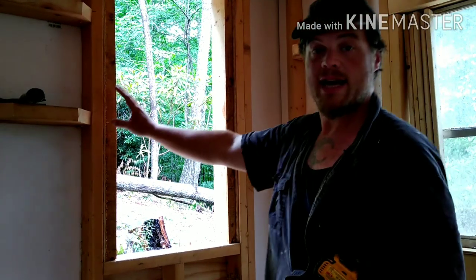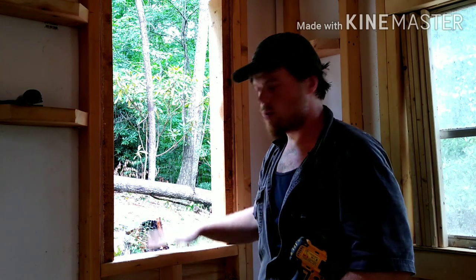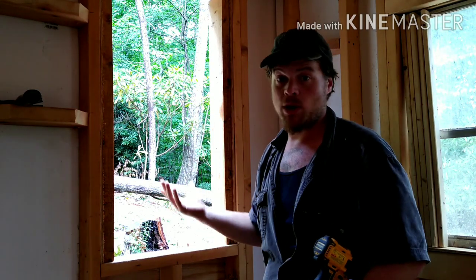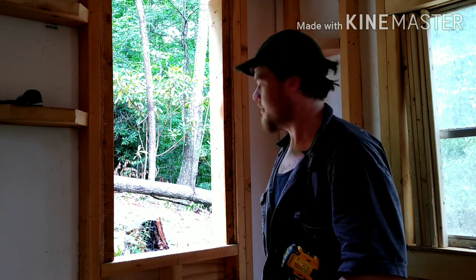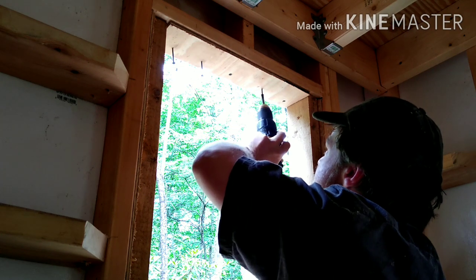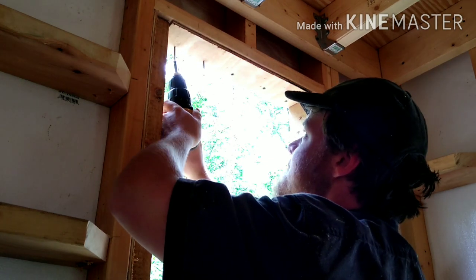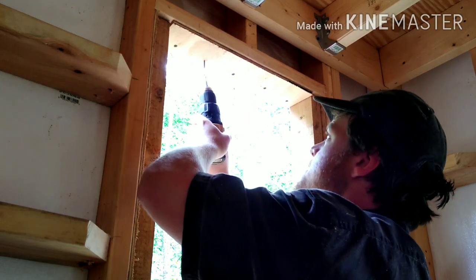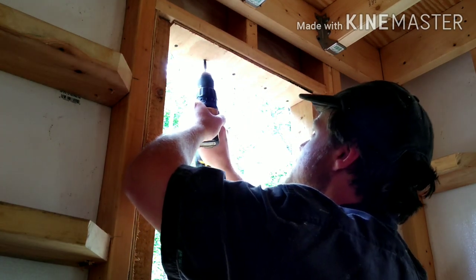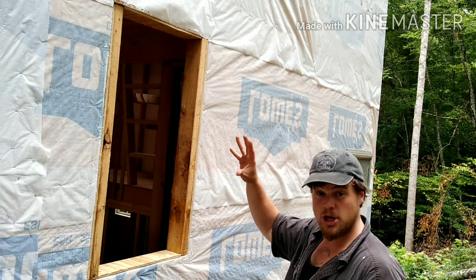That is the sides shimmed. Now we got to shim the bottom and the top just a little bit. We can just use regular plywood, one on the bottom, one on the top, and that should have our opening size correctly for our window. Finally. There we go, shimmed.